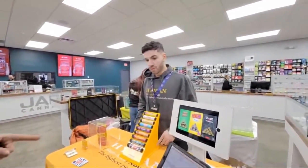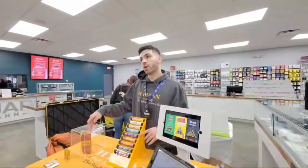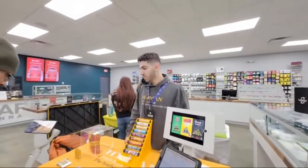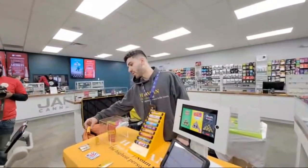What's the price? These are either 2 or 5 for 100. We also do pre-packed 8s as well. So 50 bucks an 8? Exactly. Matching stickers. Sweet.